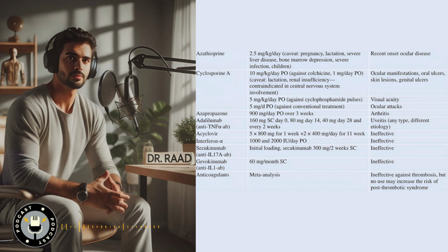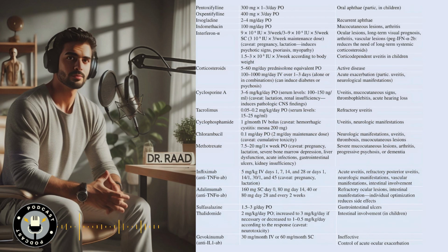Anticoagulants. Meta-analysis indicates that while they're ineffective against thrombosis in this context, not using them might increase the risk of post-thrombotic syndrome. Additional systemic options for Adamantiades Behçet Disease. Pentoxifylline, 300 milligrams 1-3 times day PO, especially in children for recurrent oral aphthous. Oxbenifylline, 400 milligrams 3 times day PO. Soglidine, 2 to 4 milligrams day PO. Indomethacin, 100 milligrams per day PO for mucocutaneous lesions and arthritis.